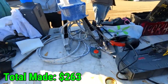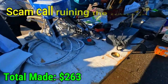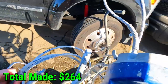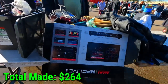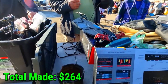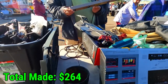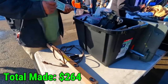You see an electric scooter in the back? It works? No, it's for like a project. Oh, okay. Thank you. Five. What is it for? I don't know. I'm being honest with you, I have no clue. If five doesn't work, just give me your number. A dollar? Yeah. I don't want you to walk away empty-handed. Okay, thank you. One dollar.